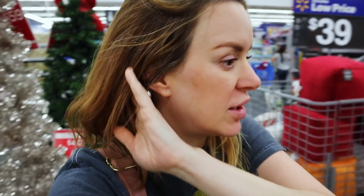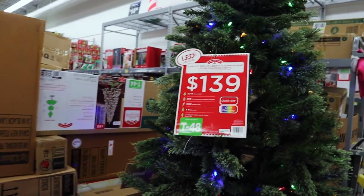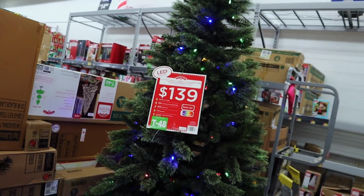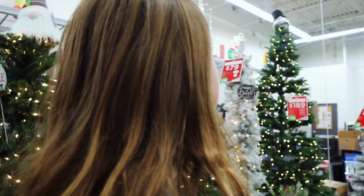So we're just trying to decide, should we just try to restring our tree we already have? But Jesse's already kind of given up on it because it was a pre-lit tree and all the lights were completely attached to it, and he's tried undoing half of it and it's just being really annoying. So Hobby Lobby's closed, Target's closed, we're at Walmart. That one, 7.5 foot. Why are they all 7.5 foot? Can we get a little bit taller? I don't have any tall ones, so I might have to just go to Hobby Lobby tomorrow morning and finish it then.